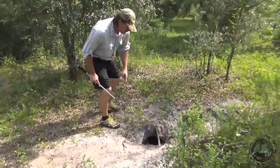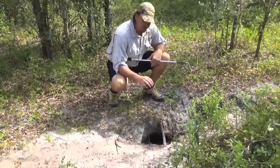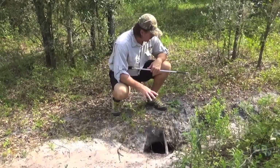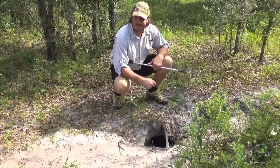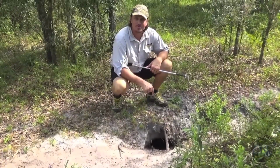Here's one of the gopher tortoise holes right here. I mean, these make an excellent refuge for Eastern Diamondback rattlesnakes and Eastern indigo snakes. So we're gonna look around and see what else we can find in this area. Again, haven't found a tortoise here yet, but this is an active burrow.